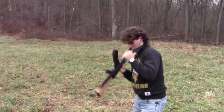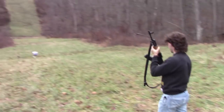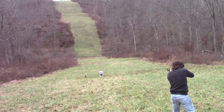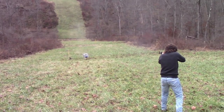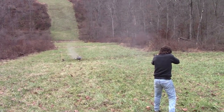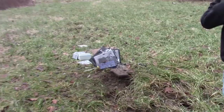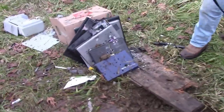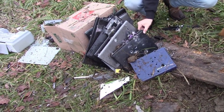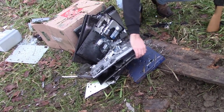Oh well. We've got 29 shots left in this AK. Oh, I had one in there. 28, no. Oh my. It has a few holes in it. Yeah, it's smoking a little. Ooh, there's pink stuff in there. The battery.